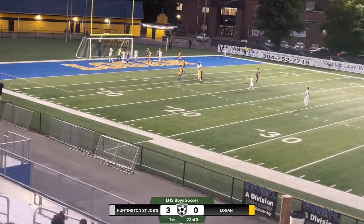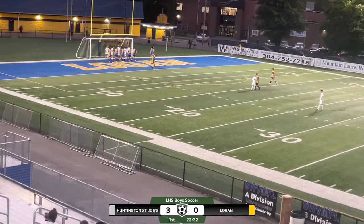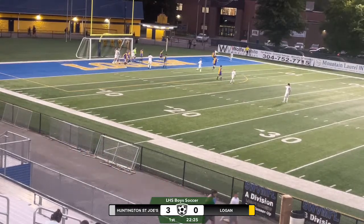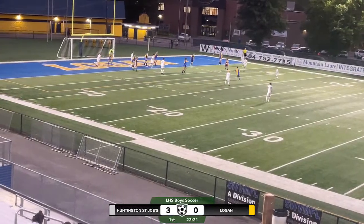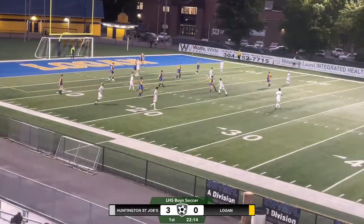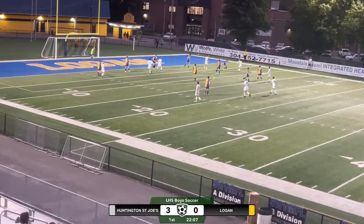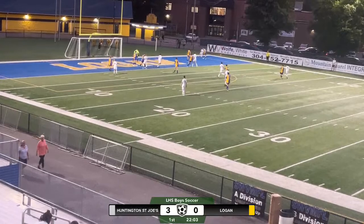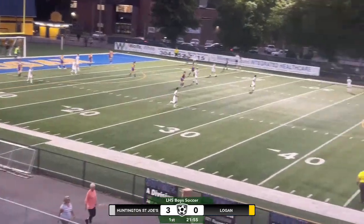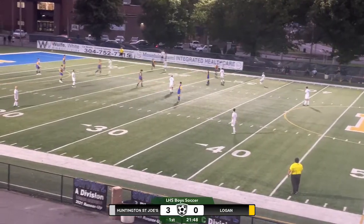Logan's picking up the defense now. Huntington St. Joe's, they're causing Huntington St. Joe's to cluster, and they can't get a good shot on target. St. Joe's looking to get an opening. Cleared away by the boys of Logan. St. Joe's to have it back. Number 7 of the Irish. Just dribbling it around. Back to number 6. Over to number 10. And number 10, just dribbling it around.